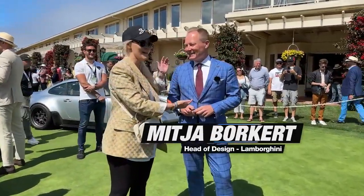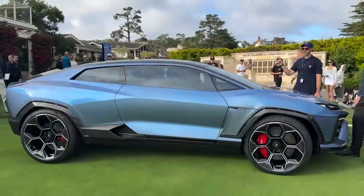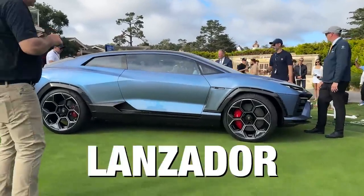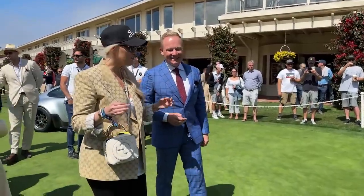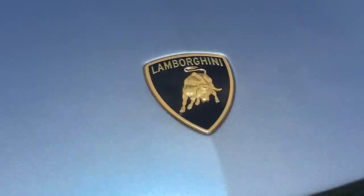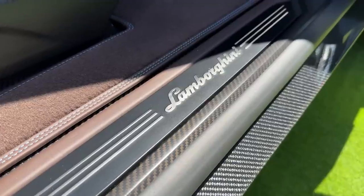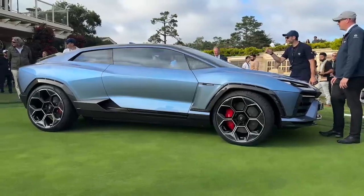And we have Mija, head of design here at Lamborghini. Hi, everyone. Hello. So who better to have with us on the channel than Mija to talk us through this beauty right here, the Lanzador. Did I say that correctly? Lanzador. All right, so let's start with the exterior, the profile of this car.